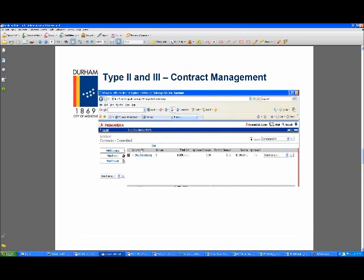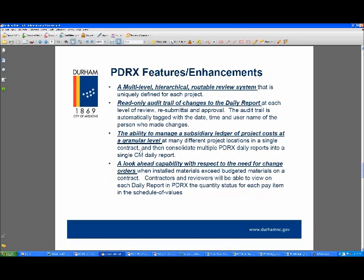And what that led us to do is to think about how we could do the granular accounting that we need by facility ID and still leverage the strength of Primavera. And that led us to formulate a custom piece of software that we call PDRX. It stands for Primavera Daily Report Extender. That is code being written by one of Paul's associates that he brought to our project.